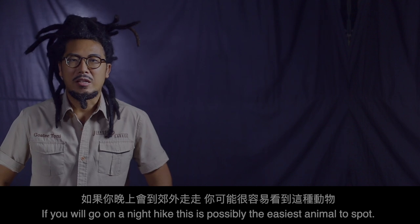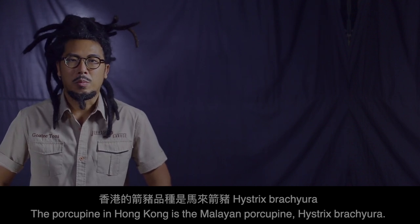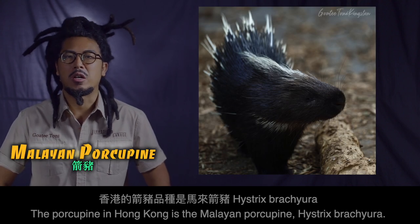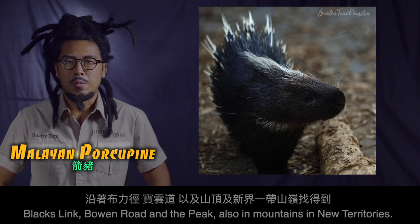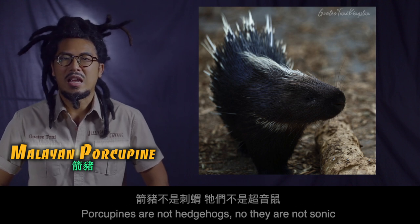If you go on a night hike, this is possibly the easiest animal to spot. The porcupine in Hong Kong is the Malayan porcupine, Hystrix brachyura. I found these spiky fellows in Kowloon Peak. It has become more common in the Mid-Levels along Black's Link, Bowen Road, and the Peak, also in mountains in the New Territories. Porcupines are not hedgehogs.